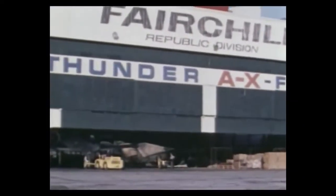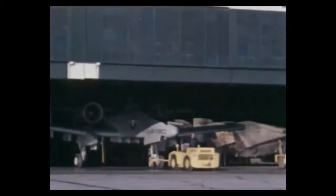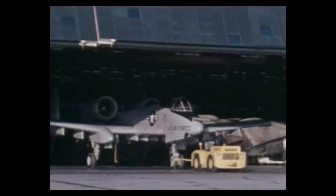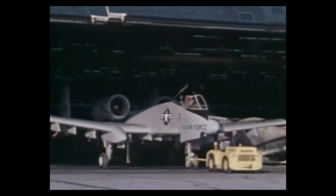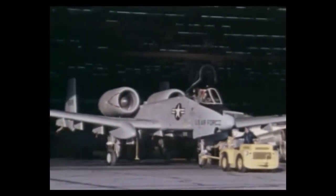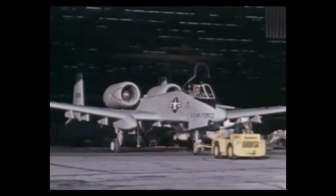January 1973, the Fairchild-Republic Corporation unveiled the airplane the Air Force and the Army desperately wanted, the A-10 Thunderbolt II. It was not a pretty sight, but it was exactly what the military needed. The conflict in Vietnam had painfully illustrated the need for a new aircraft to handle the difficult task of close air support, a role the A-10 was methodically designed to perform.